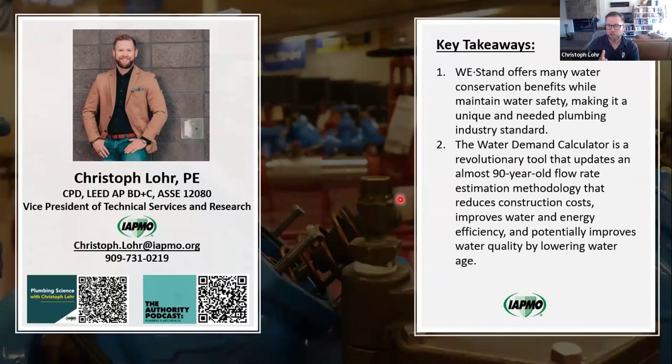In conclusion, there are two things I want you all to take away from this. One, the We Stand offers many water conservation benefits while maintaining water safety, so it's part of that plumbing resilient framework, that water resilient framework. And finally, the water demand calculator is a revolutionary tool within We Stand that updates an almost 90-year-old flow rate estimation methodology. It reduces construction costs, improves water and energy efficiency, and potentially improves water quality by lowering the water age. With that, that concludes my presentation.